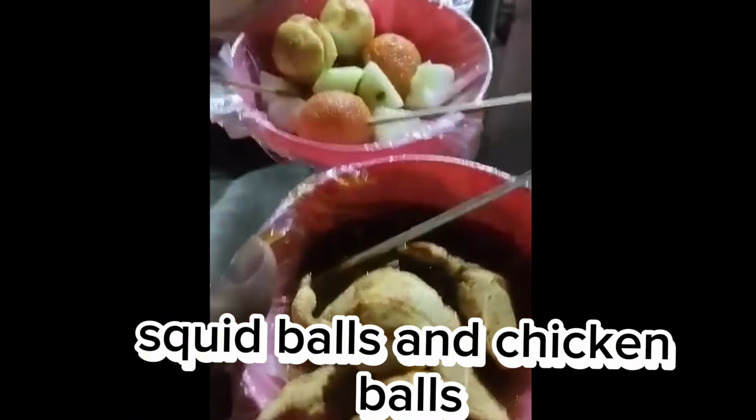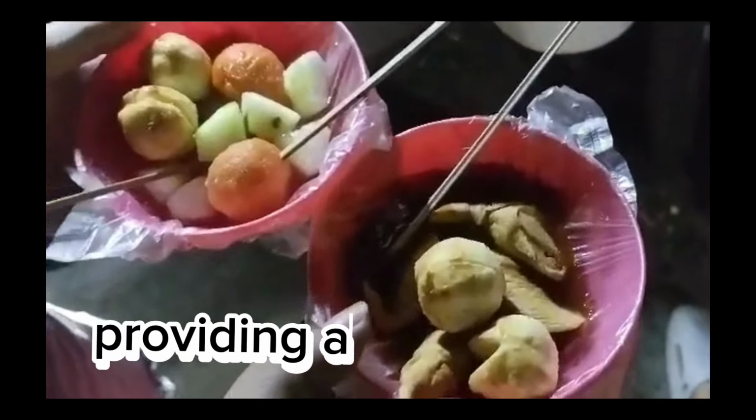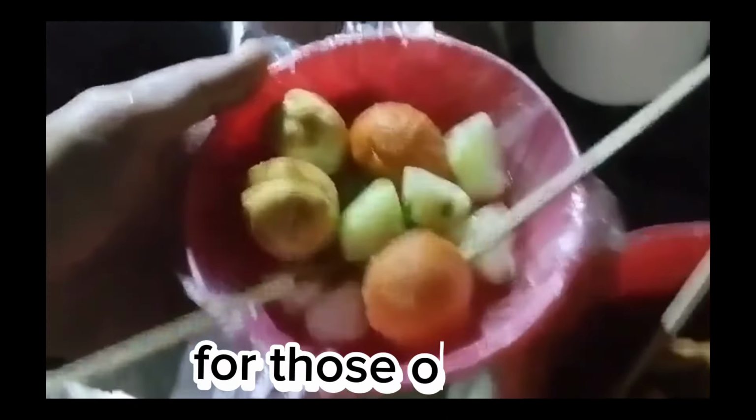2. Tusok-tusok refers to a variety of street foods skewered on sticks, such as kikiam, Chinese sausage, squid balls, and chicken balls. These snacks are deep-fried and served with a choice of dipping sauces, providing a convenient and satisfying option for those on the go.